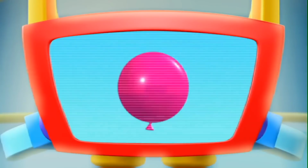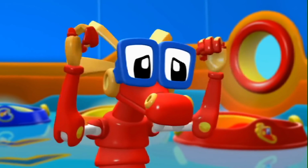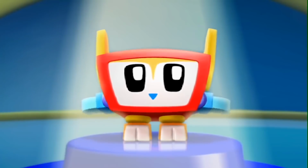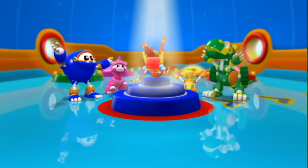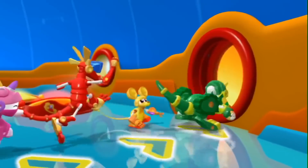The balloons are popping, and that makes the balloon volcano very sad. Did you say popping? Yes. Your mission is to stop the balloons from popping. Mechana, can you do it? We Animal Mechanical can! Let's go!